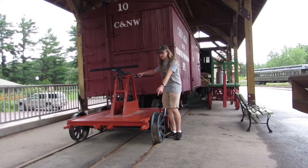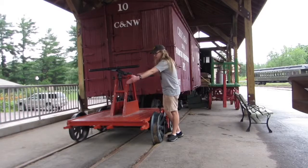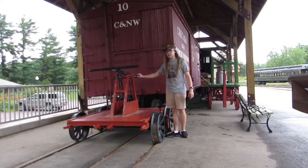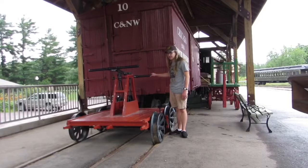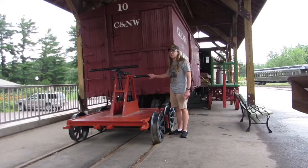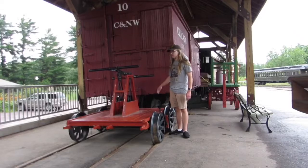As you can see, these tracks tell you it's narrow, and this track and that track right there tell you it's standard gauge, and you could tell that the wheels on the boxcar behind me are off a bit. But yeah, this is why this handcar was made to run on standard gauge, and this boxcar was made to run on narrow gauge, and seen displayed right here at the museum.